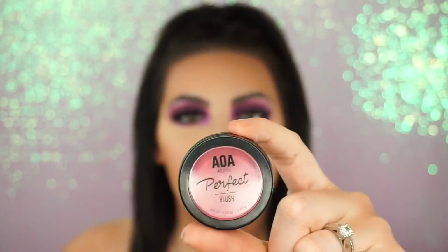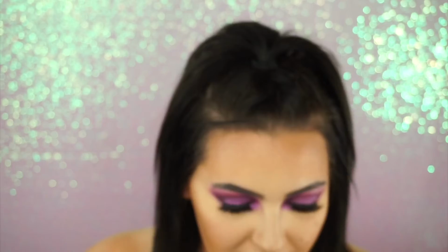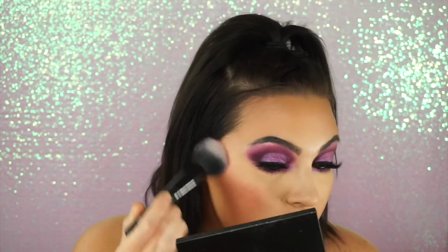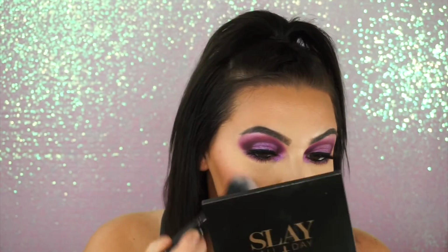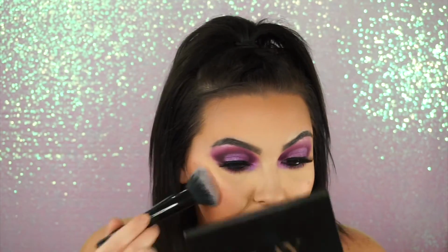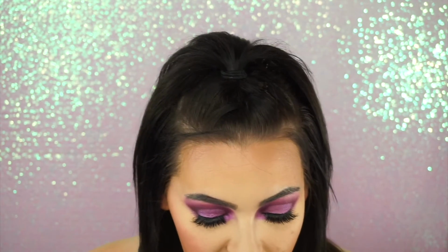This is the AOA Studio Perfect Blush, and this is in the shade Looker. It is pretty tiny. Looks kind of neon on the brush. Very pigmented, but actually pretty easy to blend out. And it doesn't disappear when you blend it out like some blushes. I actually like that. It is a pretty bright color, but sometimes I do enjoy bright blushes. It looks dark in the packaging, but it's more bright.